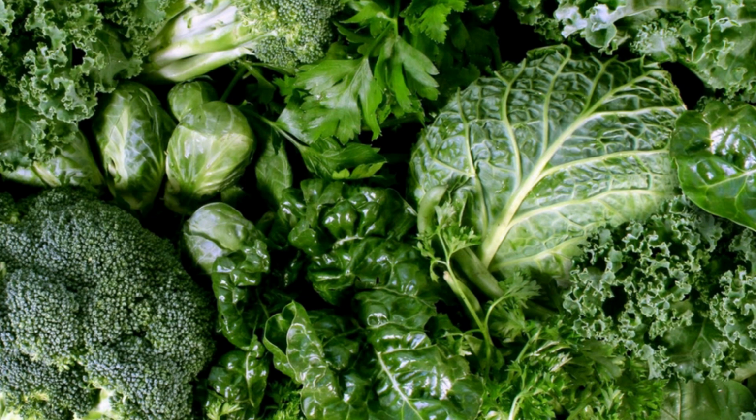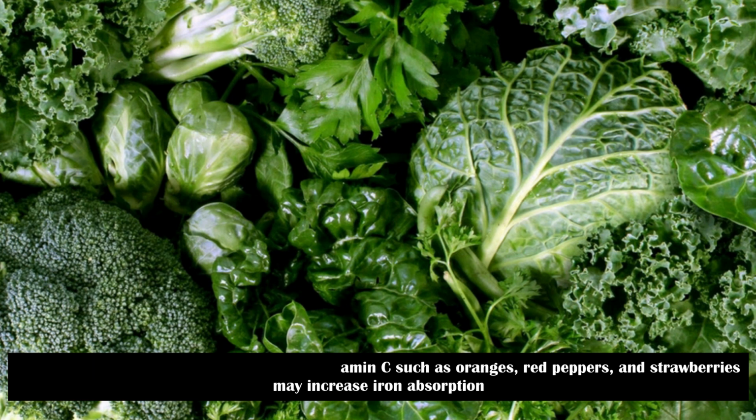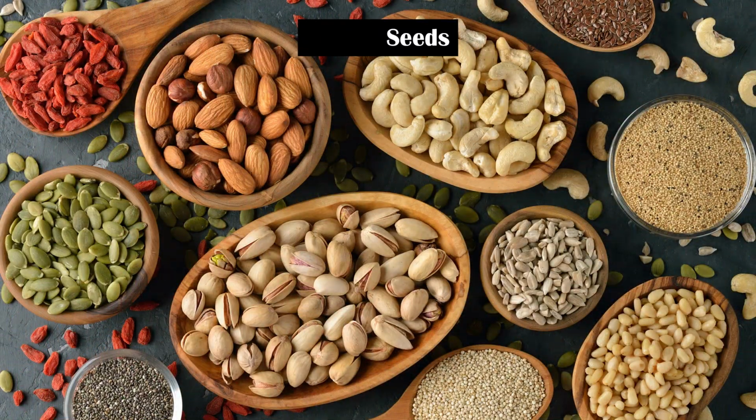As mentioned earlier, eating leafy greens with foods that contain vitamin C, such as oranges, red peppers, and strawberries, may increase iron absorption. Some greens are good sources of both iron and vitamin C, such as collard greens and Swiss chard.